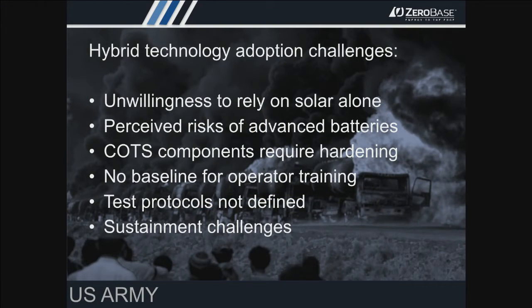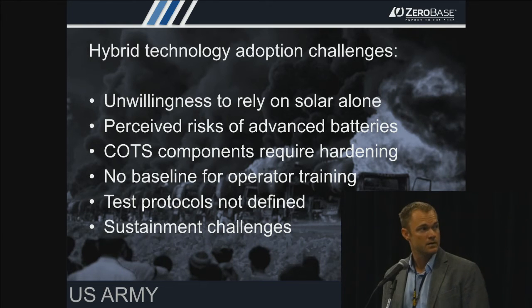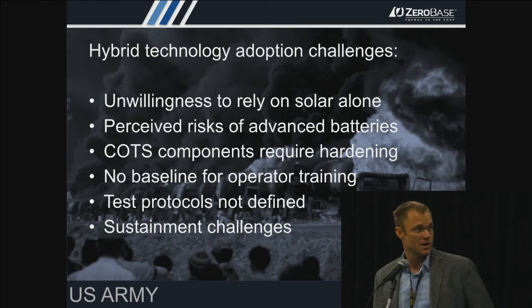The perceived risk of advanced batteries. People are afraid of lithium, quote unquote, technology because of failures that have occurred with lithium cobalt batteries, where they overheat, where they blow up, where they burn. The advancement in the battery technology has allowed us to use technology that doesn't explode, doesn't burn up, and can operate in really hot and really cold atmospheres or environments.